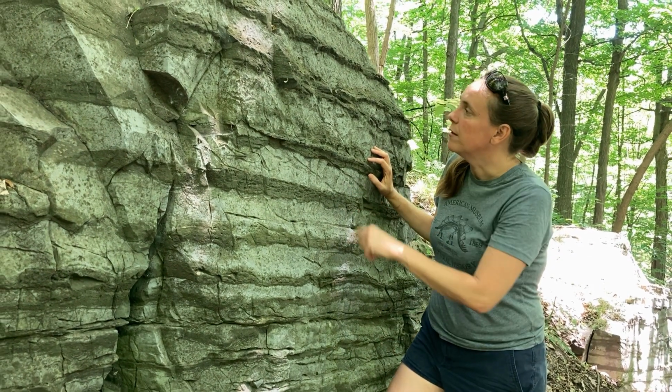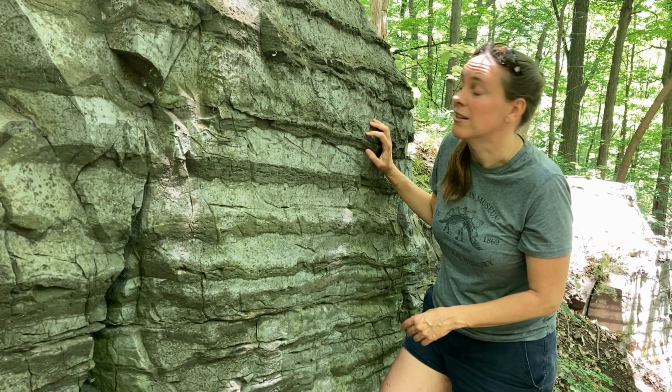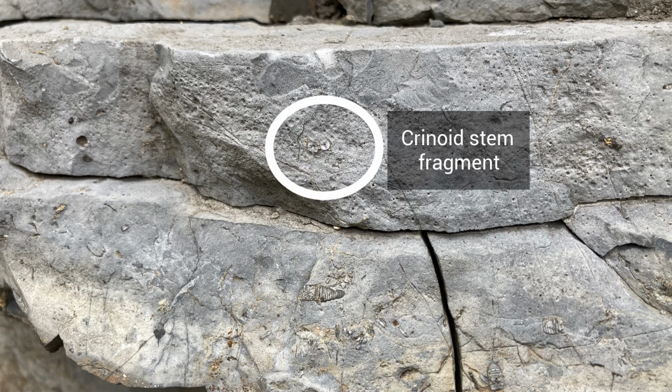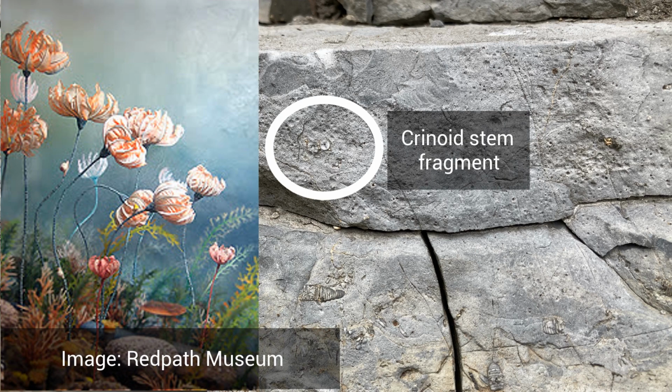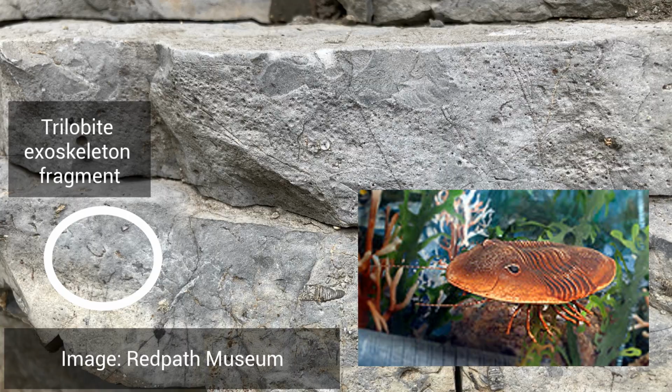And we can also see quite a bit of shelly fossil material in here that tells us who was inhabiting the Ordovician oceans. Just in front of me here I can see tiny ancient echinoderms called crinoids. They have little round fragments that make up their stem. I can see little shelly fragments that look like they might have been part of a trilobite carapace.